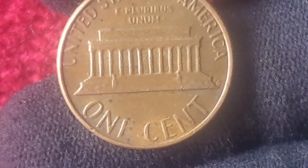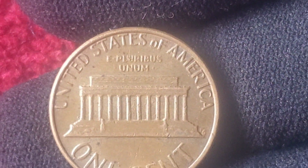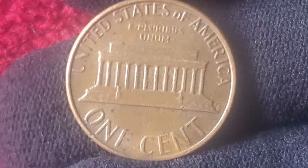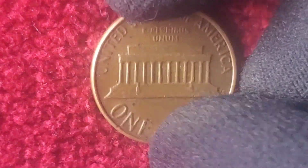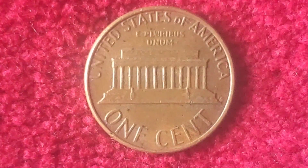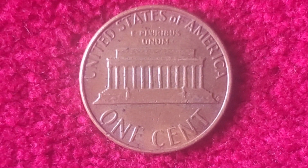Recent auctions and sales. Recent auctions have seen notable sales of 1982 pennies, particularly those with rare errors or in exceptional condition. Auction houses like Heritage Auctions and Stacksbowers frequently handle the sale of these coins, with some fetching thousands of dollars. Let's take a closer look at some high-profile auctions and notable sales.